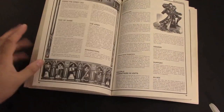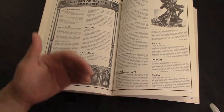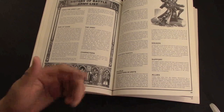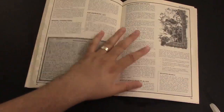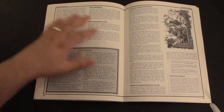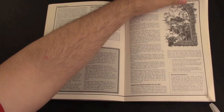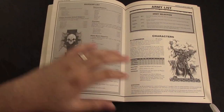So pretty cool. Getting into the actual Sisters of Battle army list, it just talks about how squads made up at least 25% of your points and all that stuff we've covered in other Retro Corner reviews for 2nd edition. But we get into all the war gear lists and relics. And you notice here we don't see anything about points really at this point, up until here.